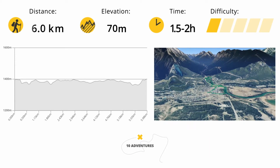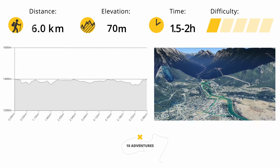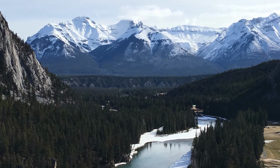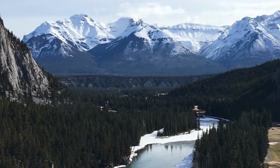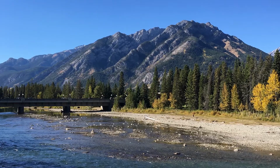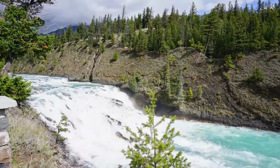From Bow Falls, the best path is a series of stairs that hug the river. Note that these stairs are very difficult with a stroller. This path gives great views of Bow Falls and eventually lets you walk along the Bow River through a lovely grove of trees. You can cross the Bow either on the pedestrian bridge or later across the main road bridge which leads onto Banff Avenue.